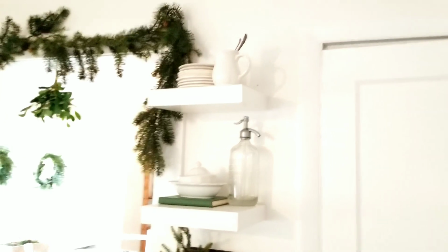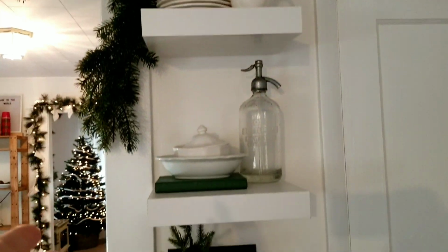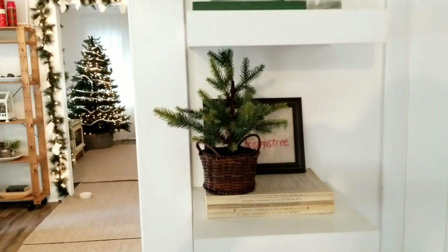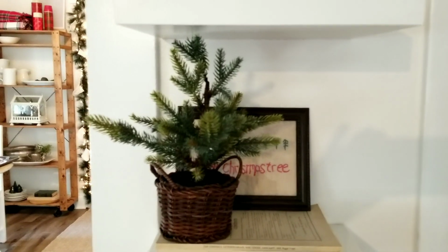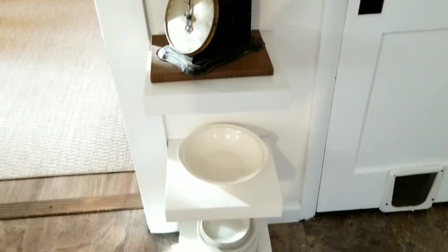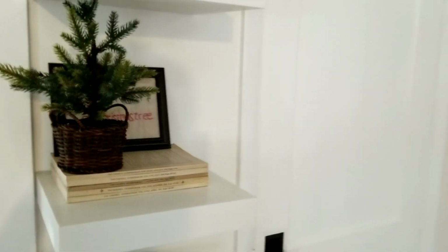Now, right here, I just added a few things in, so I kept with the ironstone theme. You'll see ironstone, ironstone. Here I added a little tree, and this was a Target after-season clearance find. I actually have a big one to match it, but I couldn't figure out where to put it, so I put it away for this year. And then behind it's a little cross stitch, and then the rest is still just ironstone. Now we're going to turn around and check out my island.